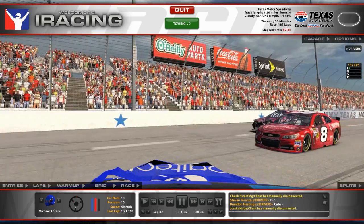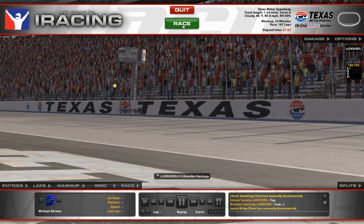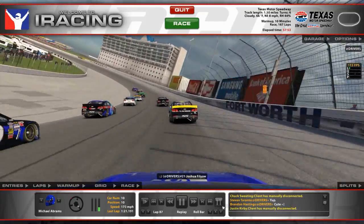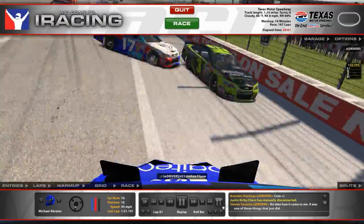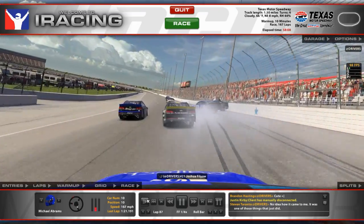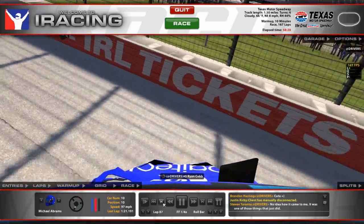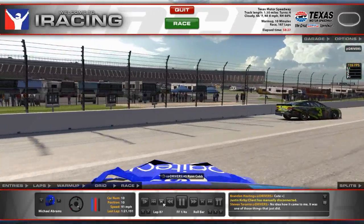Well, let's see if it says too much damage. I'm sure it will. And it does, so, unfortunate. I mean, I think that speaks for itself, in all honesty. It just sucks to be part of a wreck like that. Well, I guess that's it, guys.